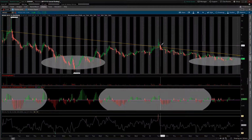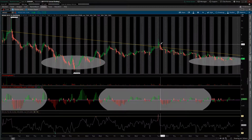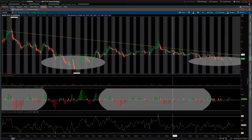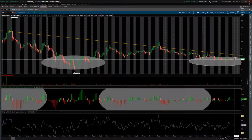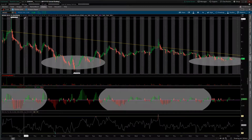Then it hit that area again, same story, in pre-market, tried to break above, and it just got pulled down when the market opened, right? And then tapped this area here during the market open, got pulled down, tapped it again today, and then got pulled back down. So we're watching this, okay? We're watching this to see what happens very soon, to see if this thing can finally garner the momentum.